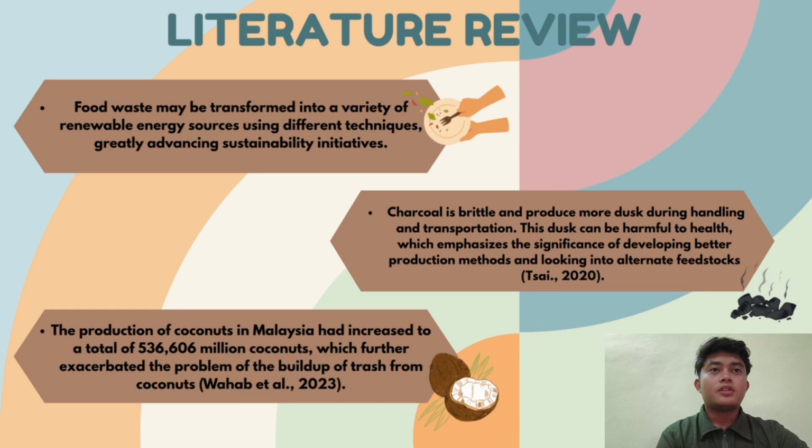Food waste may be transformed into a variety of renewable energy sources using different techniques, greatly advancing sustainability initiatives. Charcoal is brittle and produces more dust during handling and transportation. This dust can be harmful to health, which emphasizes the significance of developing better production methods and looking into alternative feedstocks. The production of coconuts in Malaysia had increased to a total of 536,606 million coconuts, which further exacerbates the problem of the buildup of trash from coconut.